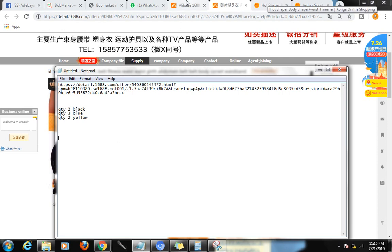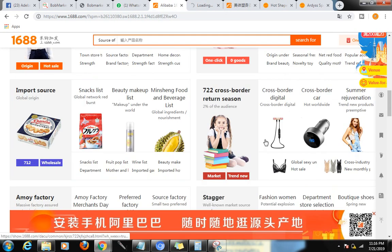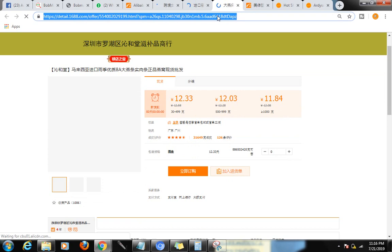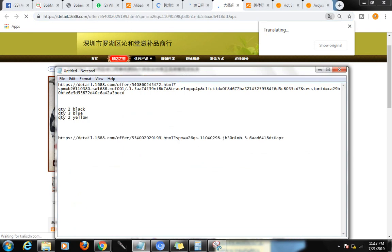And if there's another thing you need to get, it's loading, let it load. Then you copy the link again. You come to your notepad. You paste it. You tell me how many quantity you need for this. Let me say 4. You need 4 quantity for it.